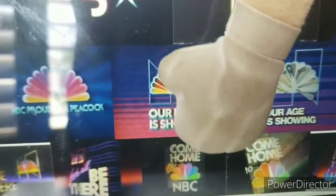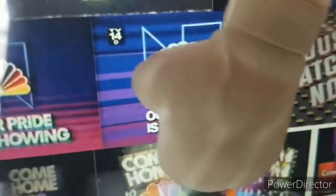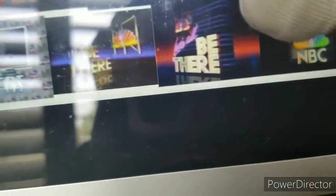Here we have the big event version. Here we have the updated version of NBC proud as a peacock. Here we have our prize showing. And here we have our ages showing with the rating on top. Here we have the NBC just watch us now. And here we have you can NBC there, be there. Two versions of NBC let's all be there.